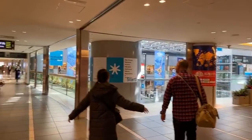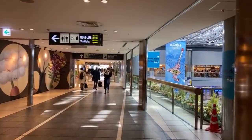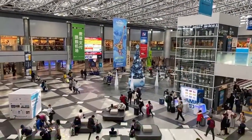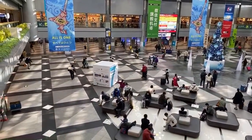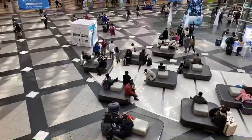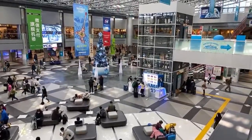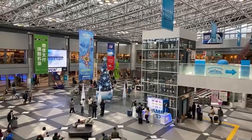And ladies and gentlemen, welcome to Chitose's domestic terminal after 55 minutes. We took the long way. Pretty cool. This is the lobby of the domestic terminal. This is where the thumbnail picture's taken. There's some places where you can sit and relax here. I will walk a little bit inside and then we'll say goodbye.